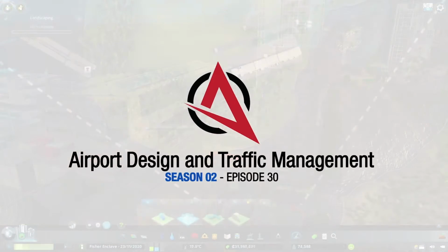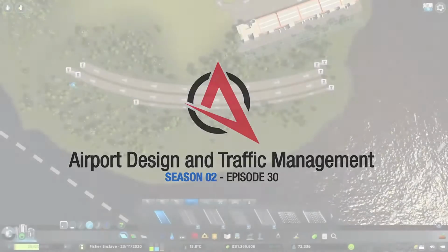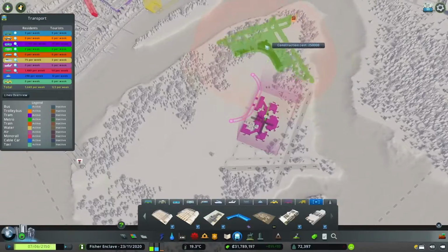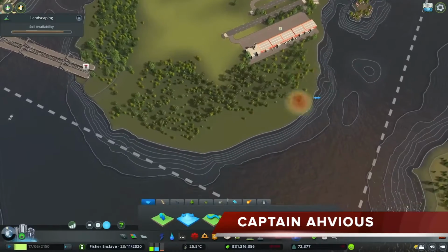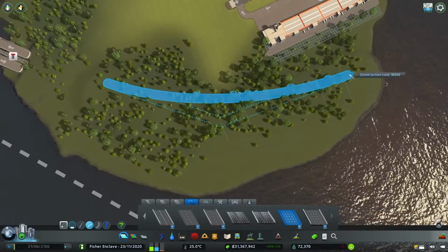Captain Ahvious, in his newest episode, put all 5 airports onto one island in his city. In today's episode, we are going to intentionally murder our traffic flow from 92% down to under 80% traffic flow by building our airport island.